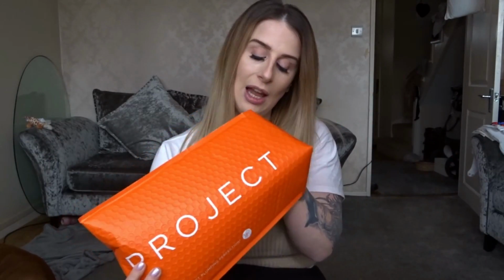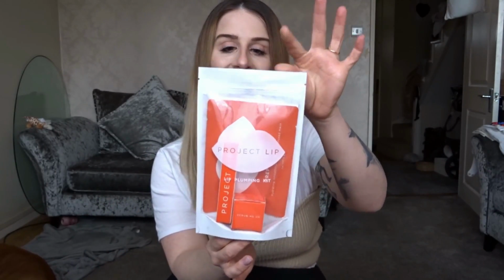So here we have the packaging. I love it. I love the bright bold colours. So 10 out of 10 for the packaging there. Open it up inside and the packaging comes like this. I love this little idea. It is a 3-step kit. As I've mentioned, you get the scrub, the mask and the balm. I do believe that this kit itself is $24.95 on the website.